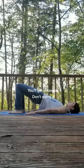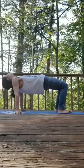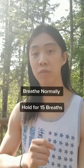There's the short bridge, the straight bridge, and the tabletop bridge. Breathe normally during these positions and hold them for 15 breaths.